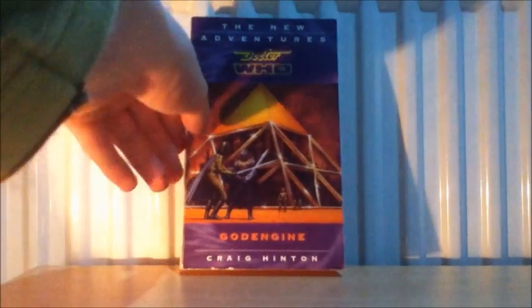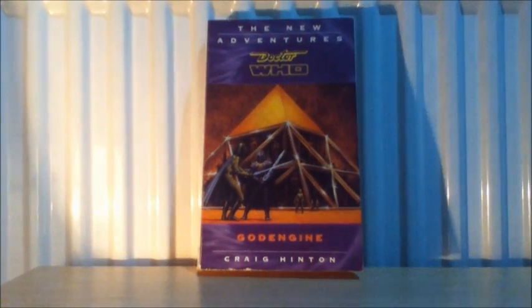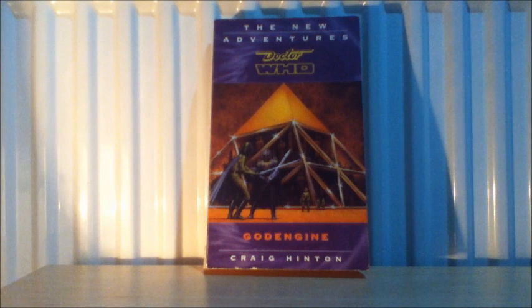God Engine, got this one from eBay for $12.99. Apparently it's got some nice continuity to the Pyramids of Mars and the Osirans. And also a cameo appearance of the Daleks. I think they're actually connected to the plot somewhat. But it's mainly featuring the Ice Warriors. Ice Warriors have quite a few stories and references in the Virgin New Adventures. It gets pretty good reviews on Goodreads, but everywhere else, rather mediocre. Apparently the story's quite run-aroundy, running around pyramids and tunnels and that, with quite an Egyptian feel to it, and also on Mars as well. I have to wait and see with that one. Again, Craig Hinton's work, very divided.